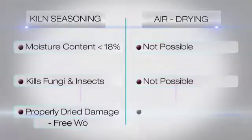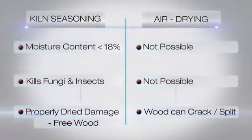And lastly, being dependent on atmospheric conditions, air seasoning is not suitable for proper drying and does not come without the risk of cracking or splitting the timber.